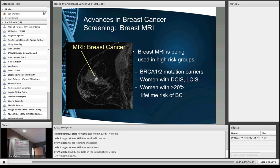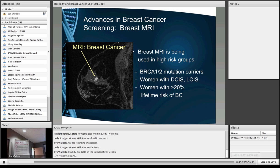The other screening tool we use is breast MRI, and this is not for everyone. Breast MRI is used in high-risk groups, and there are recommendations that if someone's lifetime risk is greater than 20 to 25%, they should be screened with annual MRI. This includes people with BRCA 1 and 2 mutations, women who've had DCIS or LCIS, and the reason for that is their risk is 1% per year. So if they have a life expectancy of at least 20 years, they may benefit from screening MRI.